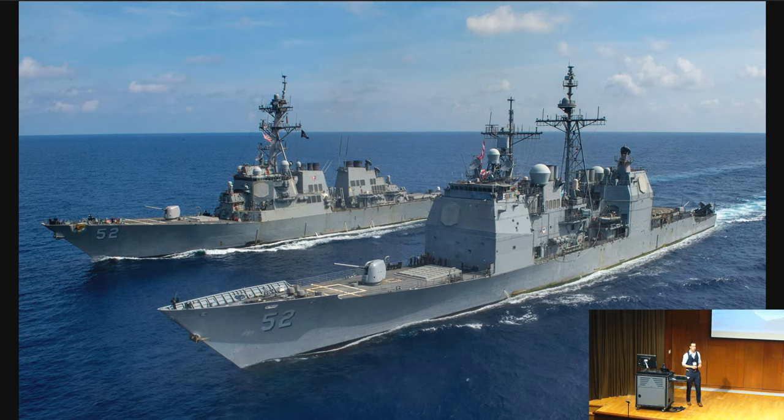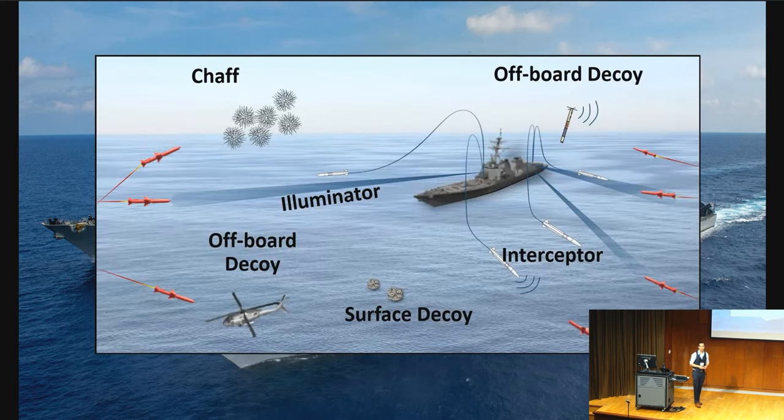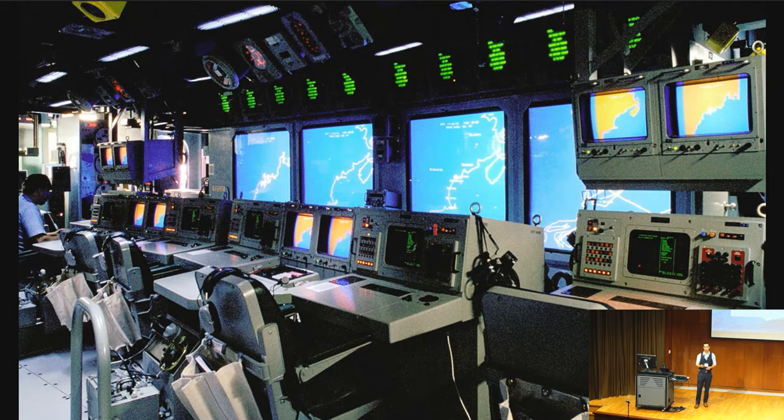I used to be at MIT Lincoln Laboratory before I came to Georgia Tech, and there I worked on anti-ship missile defense. Pictured here is the USS Bunker Hill, a guided missile cruiser. And researchers have been attempting to make automated decision support tools to help a tactical action officer to make decisions about how to protect the ship against a raid of anti-ship missiles, how to deploy which countermeasures or interceptor missiles, when, where, and how. It's a challenging optimization problem, and they need decision support. So researchers developed that under the Office of Naval Research.